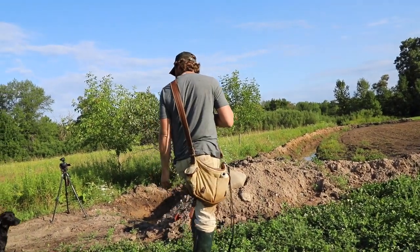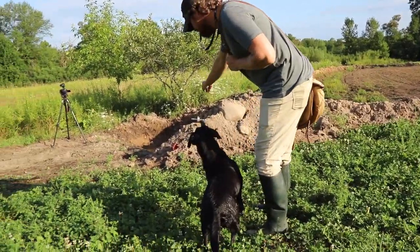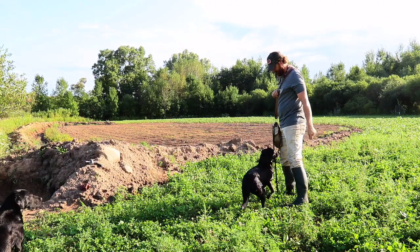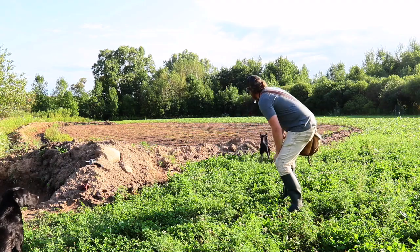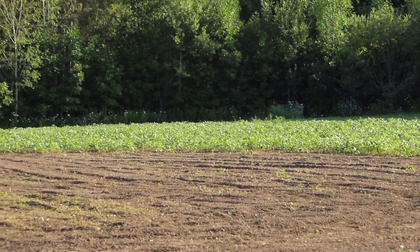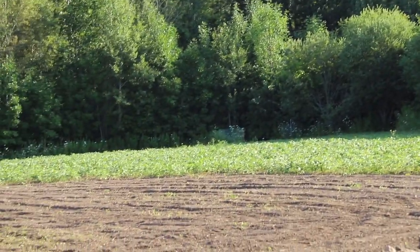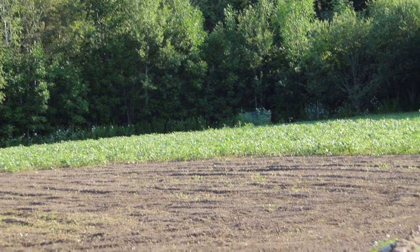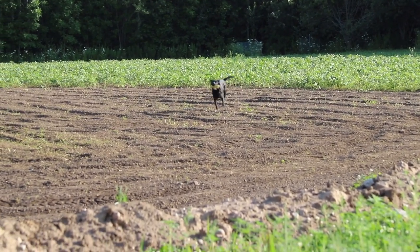I'll take Ellie. Ellie. Real simple. No, leave it. Heel. We're gonna go to the corner with her. Come on. Good. Ellie. It's a real good line. Now I let her hunt. All three of those are off the field into the cover a little bit, so it's all nose work. Good dog. Good girl. Good dog.